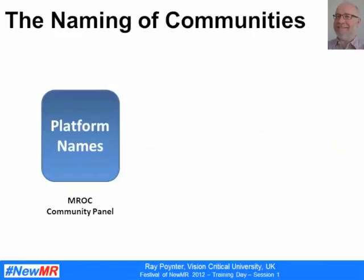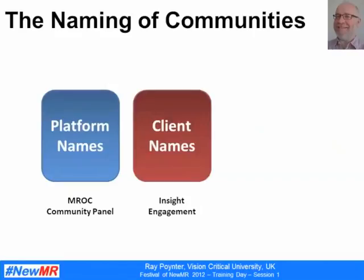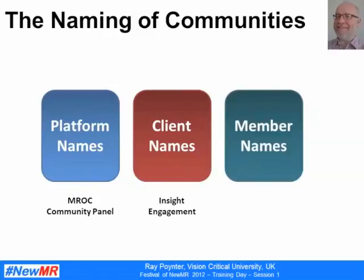So these platform-related names of MROC and community panel will probably become less salient, because clients tend to want to think about them as insight communities or engagement communities. They want to think in terms of their objectives in communicating with their customers, their followers, their users. A name related to the platform really is neither here nor there. The technicians are going to want to know it, but it's really not so relevant to clients.